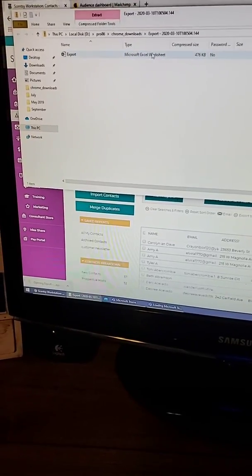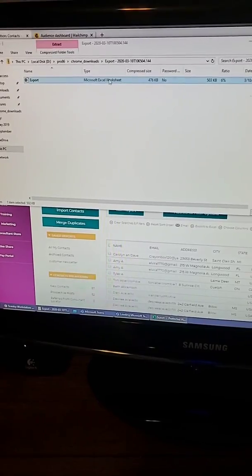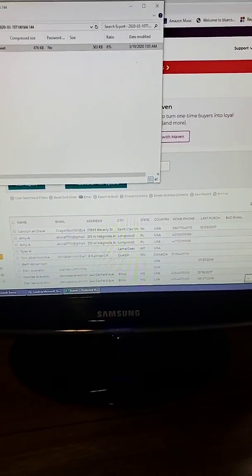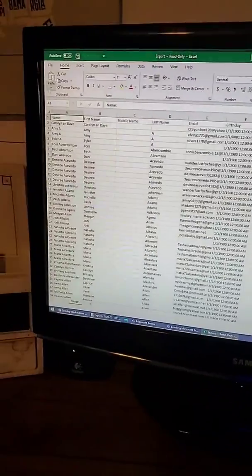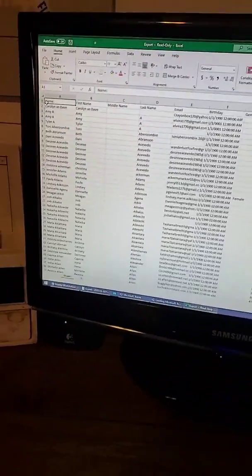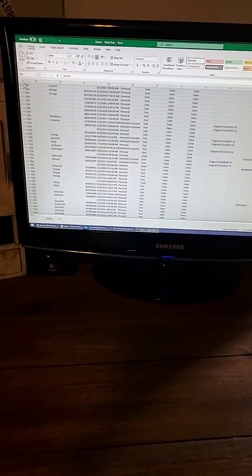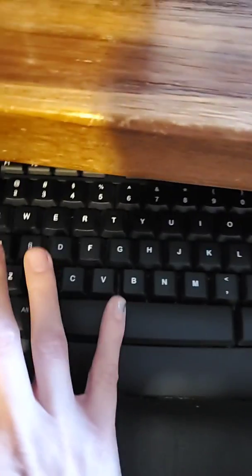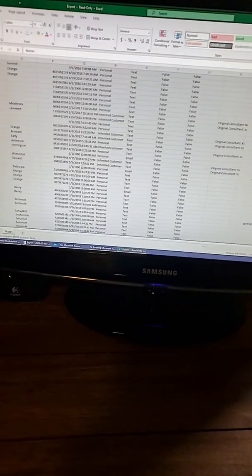Okay, you would double click on this, and it's gonna pull up your Excel spreadsheet, which is weirdly down there. Now you're gonna enable editing, okay? And then you're gonna select and do Control A, which is going to highlight everybody. And then you're gonna do Control C, which is gonna copy all of that, right? It's like you had highlighted it all and then right click copy.